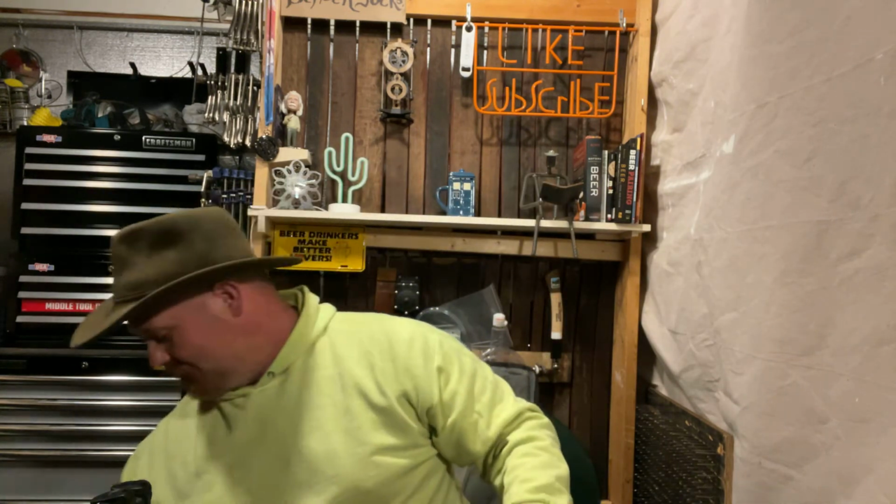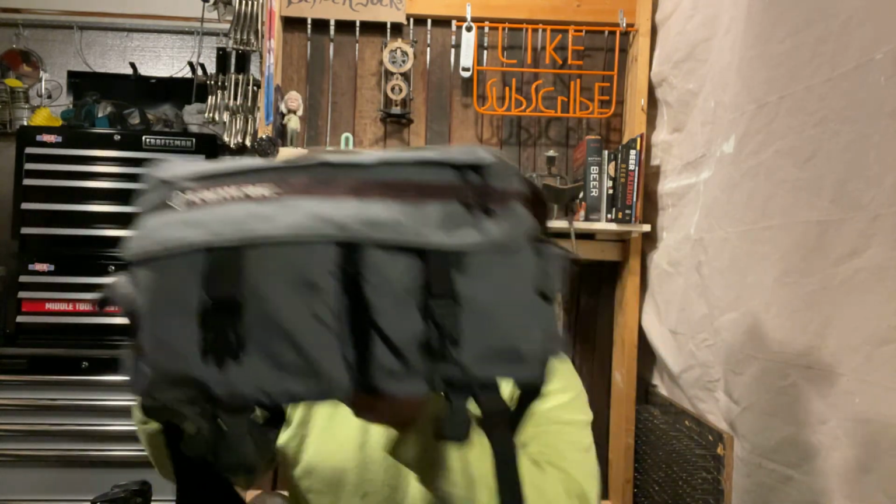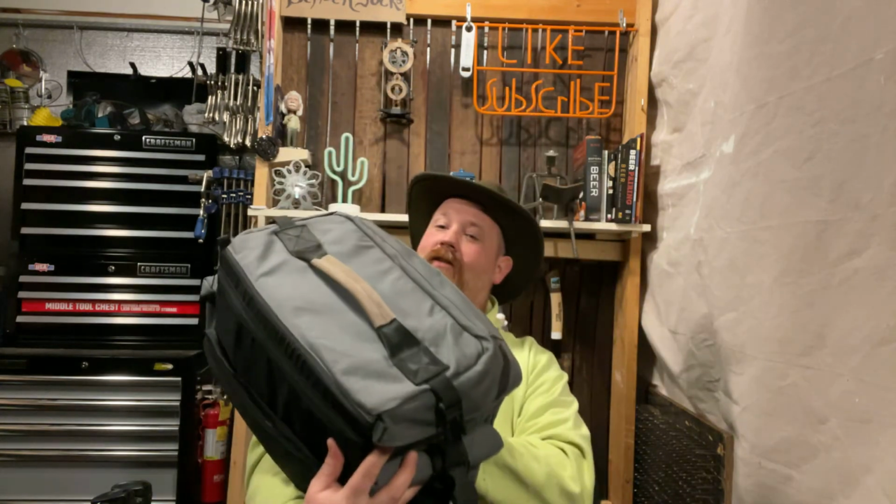Now, the other one, I love this thing, is my old school 90s Tamrac bag. This thing is huge. I love it. This will carry everything. This one mostly just carries the big camera when I take it out, but I can actually carry the Nikon D3200 and the GoPro in its case inside here without any problem. And that is pretty much the equipment that I've been using.